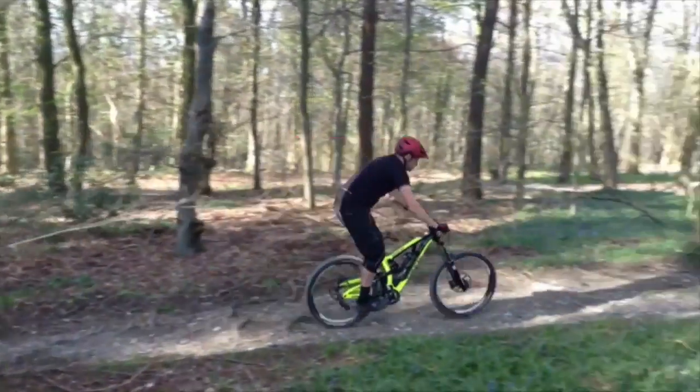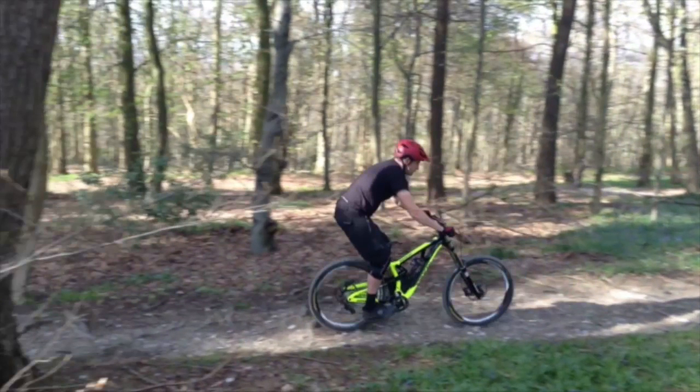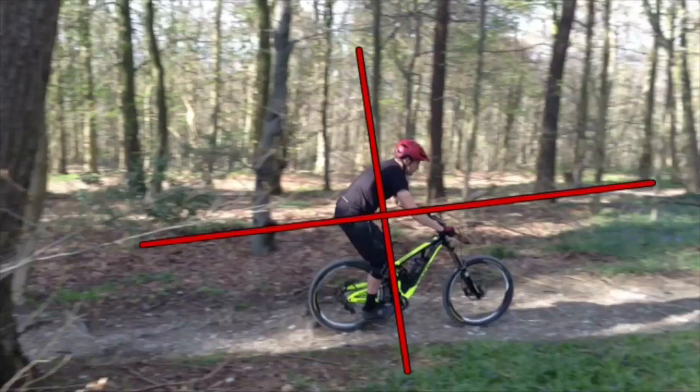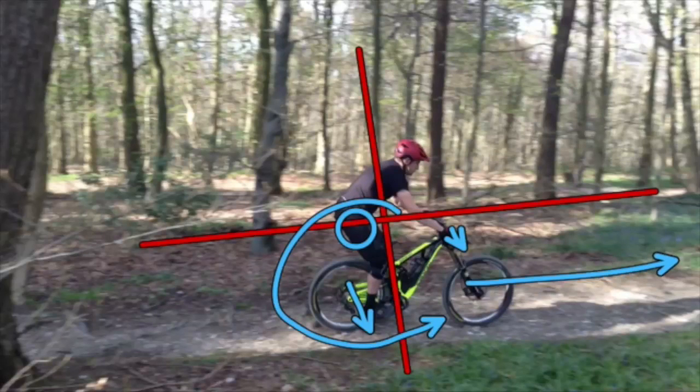Here I am on my downhill bike coming through the trail, and if we just head back and have a look at the position I'm holding on the bike, we can see that if we add the centre lines through the middle, front to back, and through the straight, top to bottom, where I'm sat is with my weight just behind that centre line and just below that centre line. What it's doing is pushing the weight through and enabling me to drop my heels and drop my wrists, accelerate my weight underneath the bike and make the bike the accelerating mass.